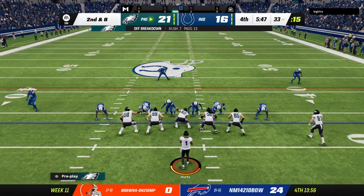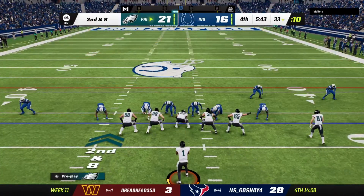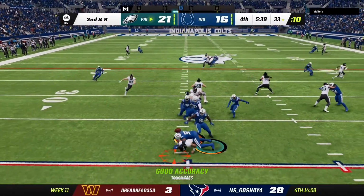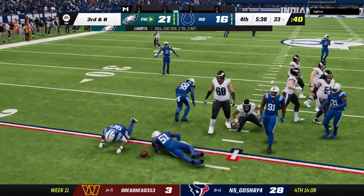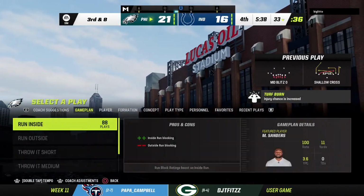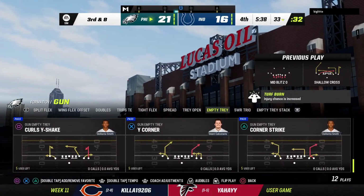The last run good for 2. Here's 2nd and 8. They'll set up a throw. And that throw behind his man. He missed him. Incomplete. I think he could have scanned downfield forever, but there wasn't anything available. Ends up throwing an incompletion, and I think he'll take that.